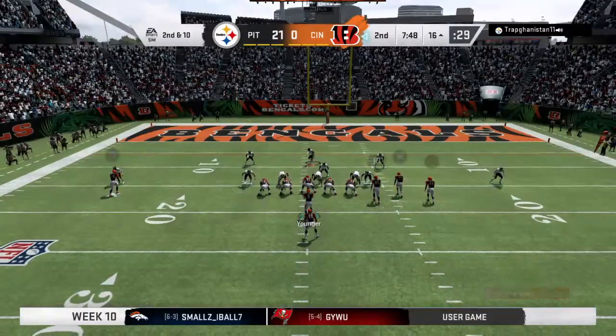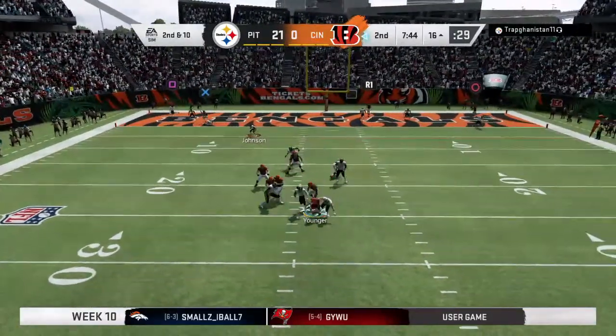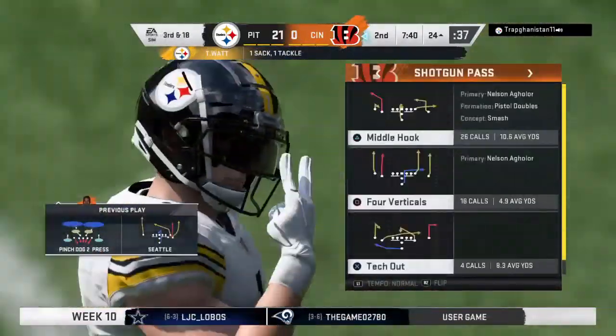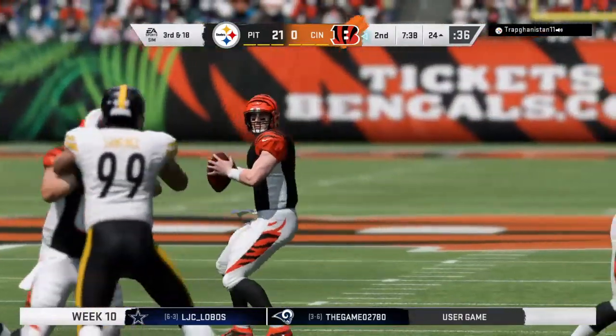Yeah, nice job to force the incompletion. Back to throw now on 2nd and 10. Nowhere to escape, and he goes down. T.J. Watt in there to get him, and that is sack number 6 now for him on the year.